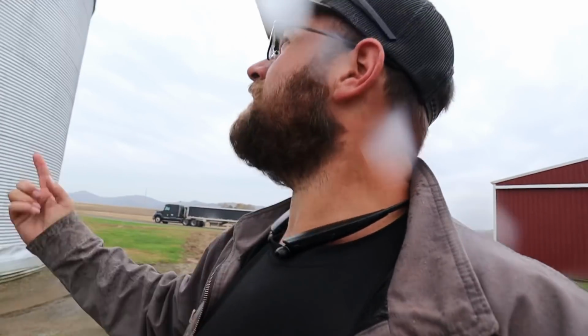Trying to get everything tidied up before this rain sets in. Trying to get the trucks dumped. Want to get the dump covered up over at the other grain bins. Get under the dryers, swept if we can. We are drying some corn here. I'd like to get that done before this rain really hits hard, but we'll see how it goes.